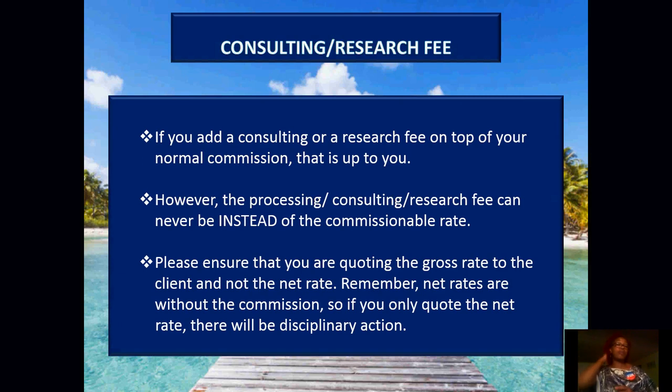I always suggest to agents that if you are going to charge a consultation fee or a research fee, let your clients know that that research fee will go towards their package once they book with you. And if they don't book with you, then they will be charged that fee. So it's going to be a little tricky because you will have to create a separate credit card authorization form for that. And that's a little tricky because if they do book with you, then I guess you can scrap that form and the total will go towards their package.